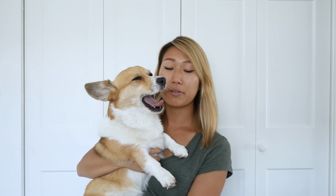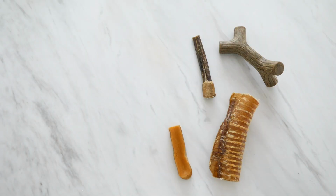Hey guys, today we're going to share some of our favorite long-lasting chews for dogs. Some of Kokoro and Chibi's favorite edible chews, non-edible chews, things to keep them occupied for long periods of time. Chewing is a really good way to get energy out for them.